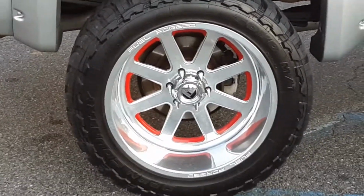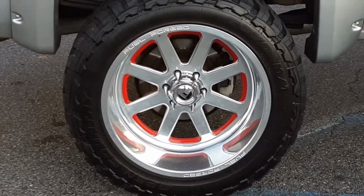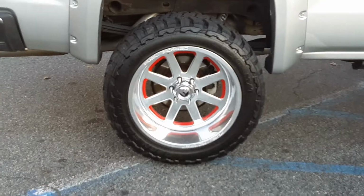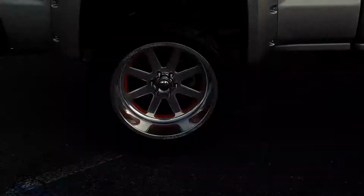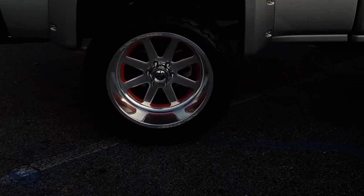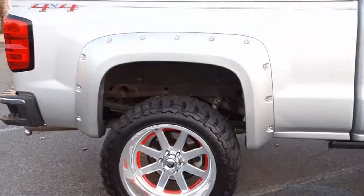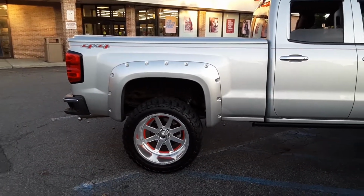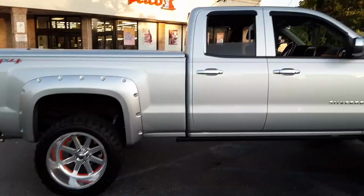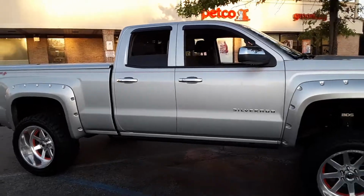Look at that red stripe, and then you got the spikes there. They look really good. I mean, totally awesome. You know, what can you say? I mean, this truck looks freaking awesome. Look at that, man. What a nice truck.